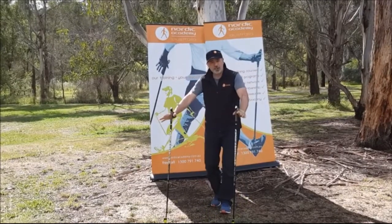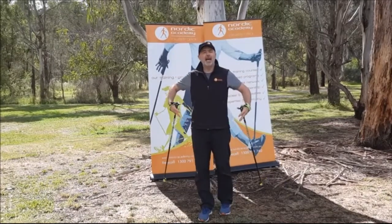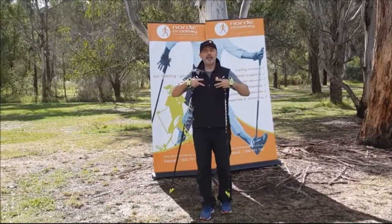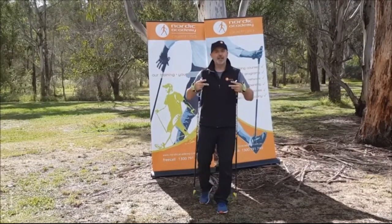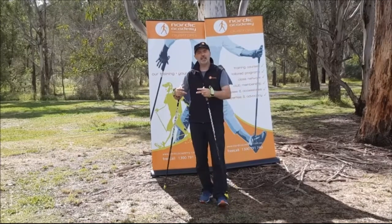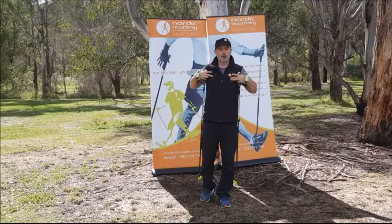When you apply pressure onto the poles, you take pressure off the lower limbs and off the lower back. At the same time, you engage your upper body. The better your technique, the more you gain. The better your technique, the more emphasis is on the overall body workout.